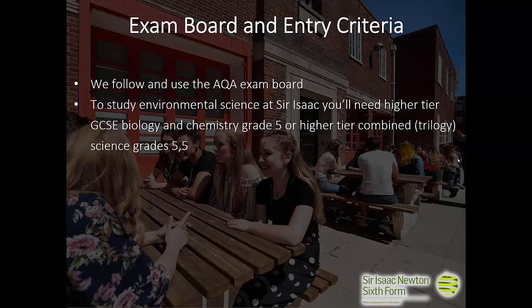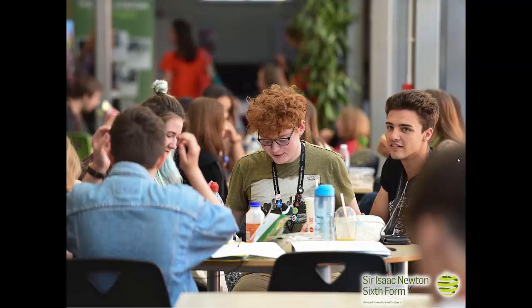The entry criteria is very similar to the other sciences. So we've gone for, if you're doing the separate sciences, then we think your biology and chemistry really needs to be at a grade 5 on the higher tier paper. And if you're doing the combined sciences, the double award, then we would expect 2 5s for that. Geography is, of course, very relevant here as well, but we thought it was more important to have the science grounding, and geography is certainly not a requirement to be able to start the course.